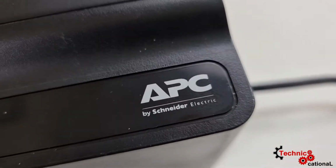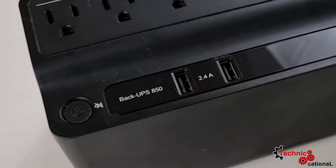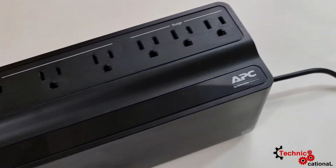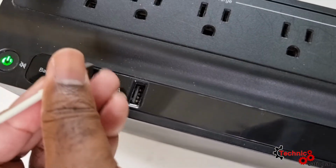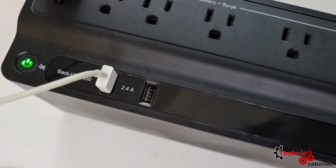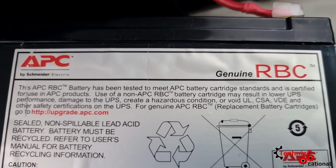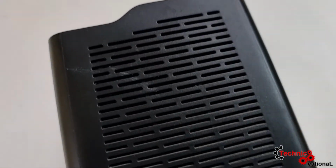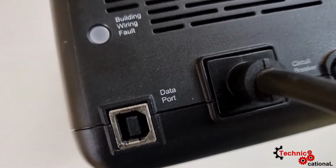I had an APC Back-UPS 850. This UPS actually came with 9 plugs, all of them surge protected, but only 6 of them actually were on backup battery. You also get 2 USB ports to plug your phone or any device you want to charge. It was pretty convenient. But now it needs a replacement battery, but I don't think I'm going to go that route. I think I've outgrown the capacity of this UPS. So I'm going to search online for a better one.